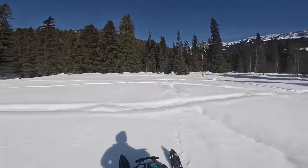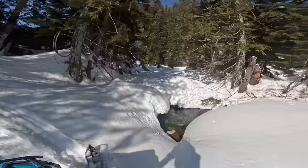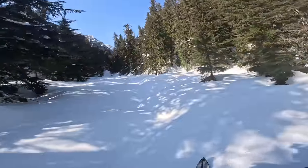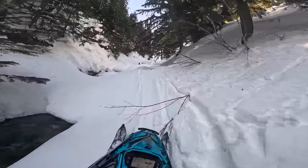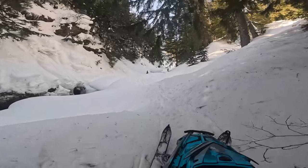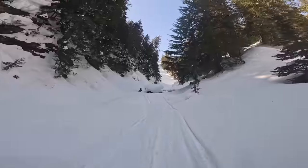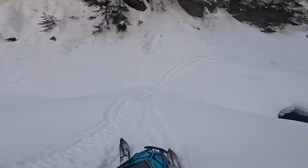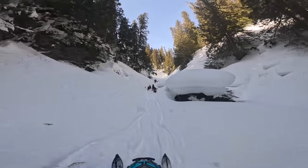Not exactly sure where Dallas went here. Up the creek, it looks like. So about 4 or 5 years ago, we tried to go up this creek. We made some snow bridges and we couldn't quite get anywhere. We made it, I think, just up to here actually.